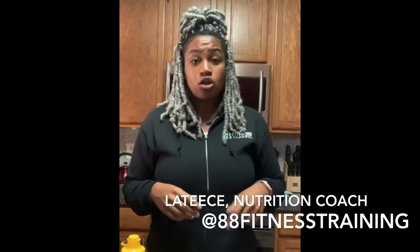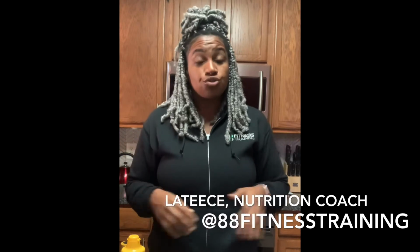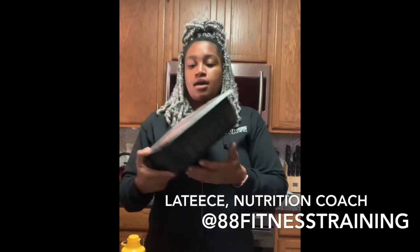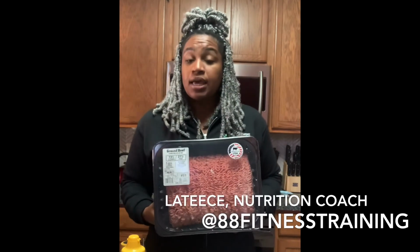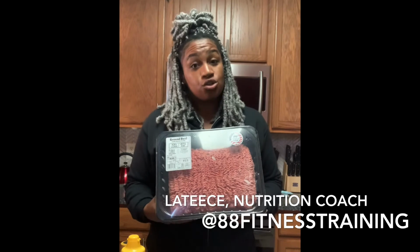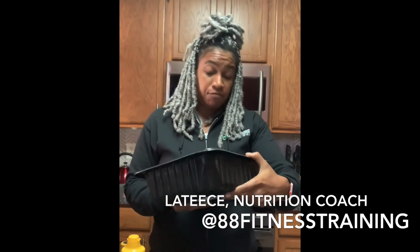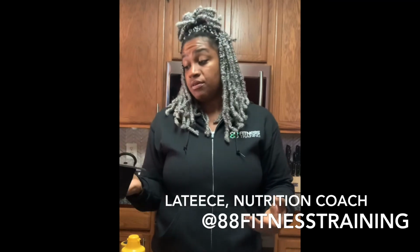So that's our pork sausage rolls. And of course, again, make sure that you read your ingredients because sometimes they like to try to sneak things in there. And last but not least, one of my ultimate staples is ground beef. This is a huge thing of ground beef, almost 6 pounds, because as I said, I have a family of 6.